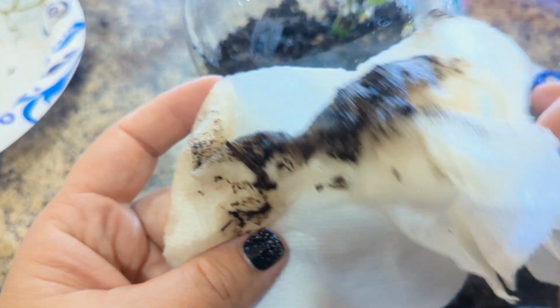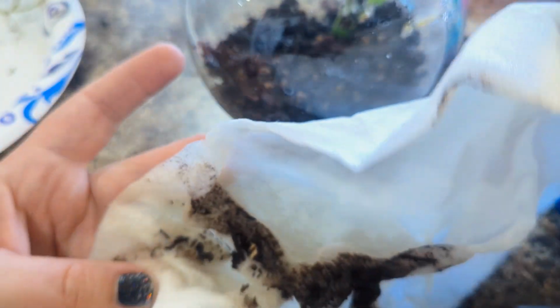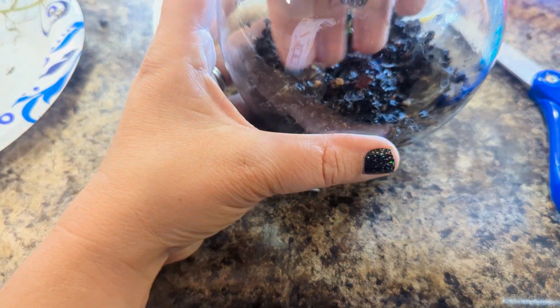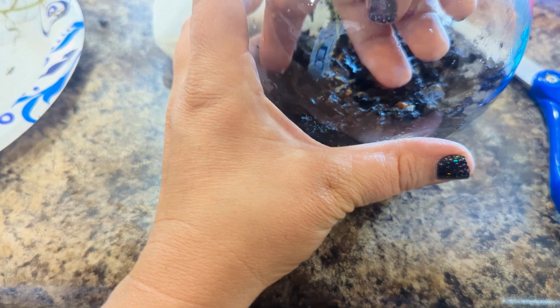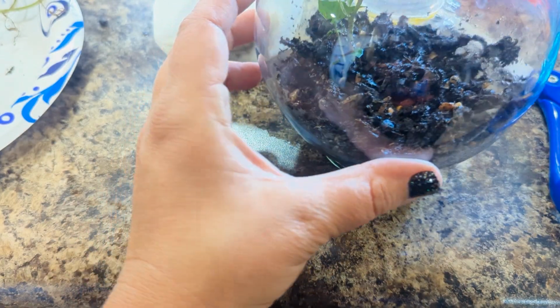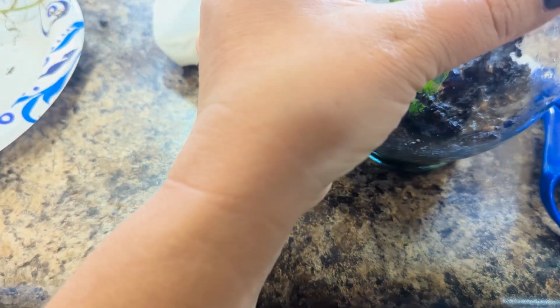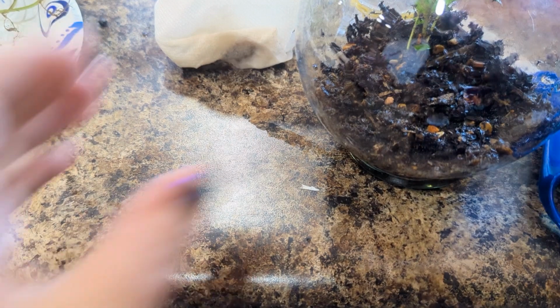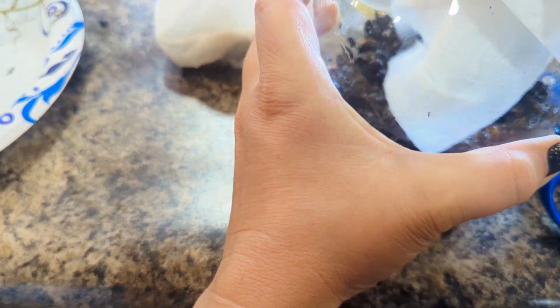Just going to double check there's no snail eggs on there. Very good. Got the water. I'm not going to press this soil down because of how fragile those eggs are. The next thing I'm going to do, clean off the sides. I'm using a lot of paper towels for this today. Sorry, trees.